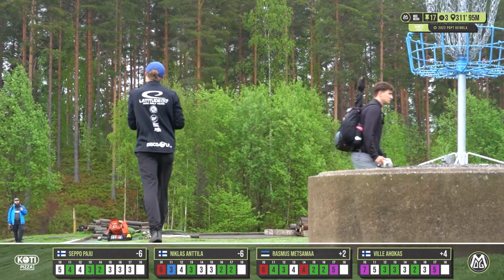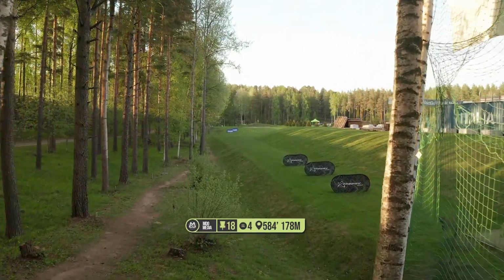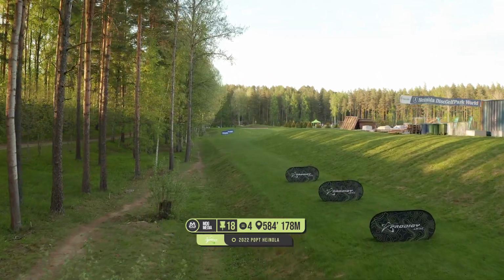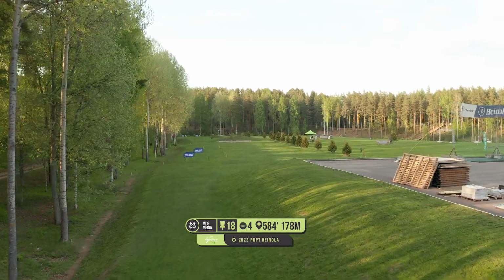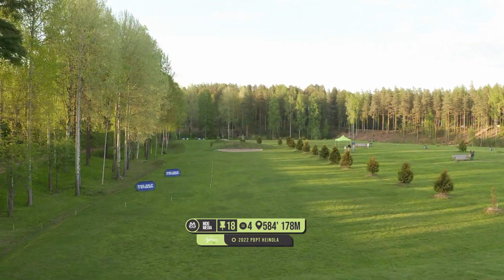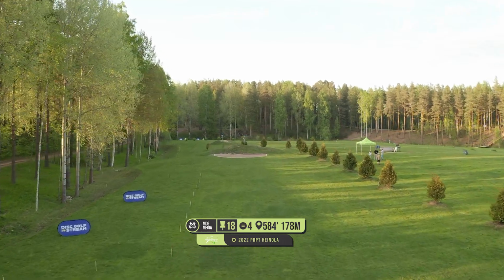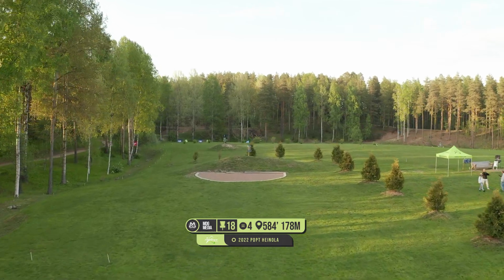Unfortunate, getting back to even on the hole before. But we got one to go. Hole 18, par 4, 178 meters. Again, wide open fairway off the tee. Just got to get over this little hump. Keep yourself in the middle of the fairway. Don't go OB left. Set yourself up for the approach shot.